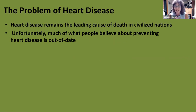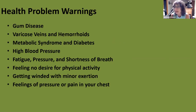So the problem of heart disease is that it still remains a leading cause of death in civilized nations. Unfortunately, much of what people believe about preventing it is somewhat out of date. Some of the warning signs that you may be having heart problems or cardiovascular problems are things like gum disease, varicose veins or hemorrhoids, metabolic syndrome and diabetes, high blood pressure. Sometimes you'll notice fatigue, shortness of breath or pressure in your chest. You may feel really tired and not want to do any type of physical activity, and you may get winded with minor exertion and feelings of pressure or pain in your chest. So those are the symptoms of heart disease.